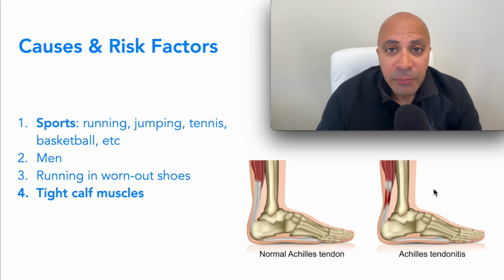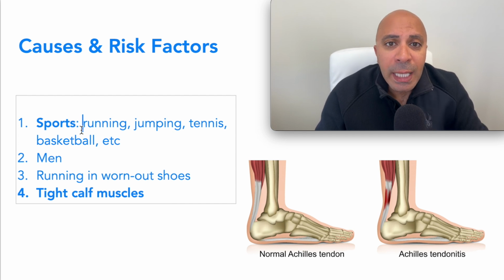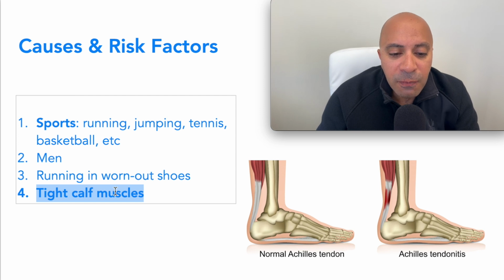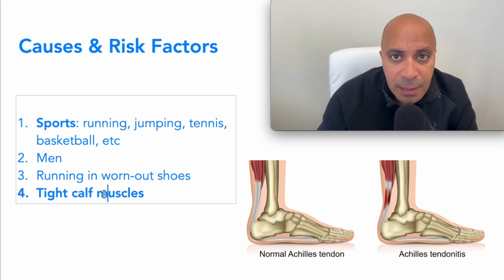The first cause and risk factor for Achilles tendonitis, and usually it is connected with other causes, is a sports injury. That usually happens from overrunning, jumping, tennis, basketball, any impact sports that require repetitive impact could cause Achilles tendonitis injury, especially if you have tight calf. That is actually connected with the cause and risk factor number 4. So if you have tight calf or hamstrings, that could lead to Achilles tendonitis because you cause poor body mechanics in your foot and could cause injury to the Achilles tendon.